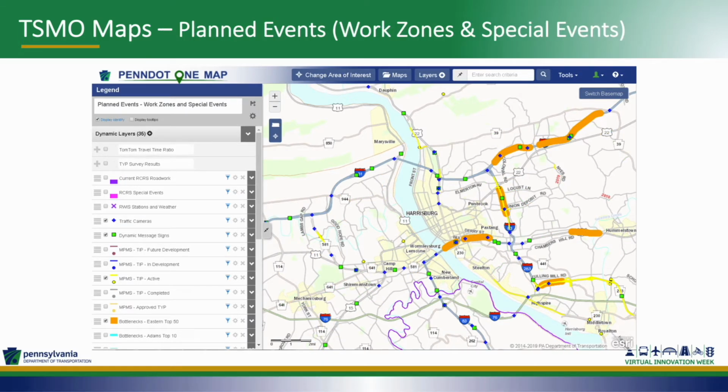This is a screenshot of the planned events for non-recurring congestion, specifically work zones and special events. The TIP layer here shows different stages from development, active, future, and completed projects. Also another layer for the RCRS roadwork and special events. And of course, we have a layer showing the ITS assets.